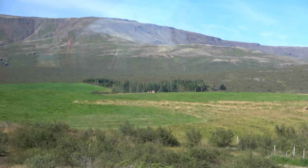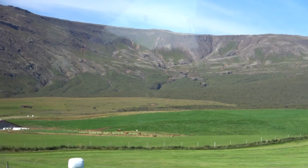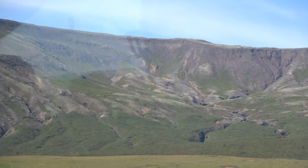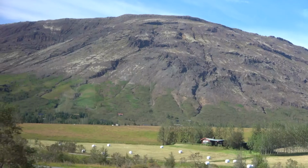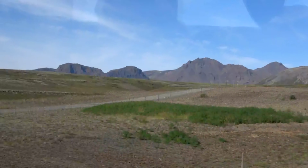Thingvellir National Park is of great historical significance because the Icelandic Parliament was founded here in the year 930. It is considered the oldest parliament in the world that still exists today. Until 1798 the Icelandic Parliament met in this place, which is considered to be the cradle of the country.